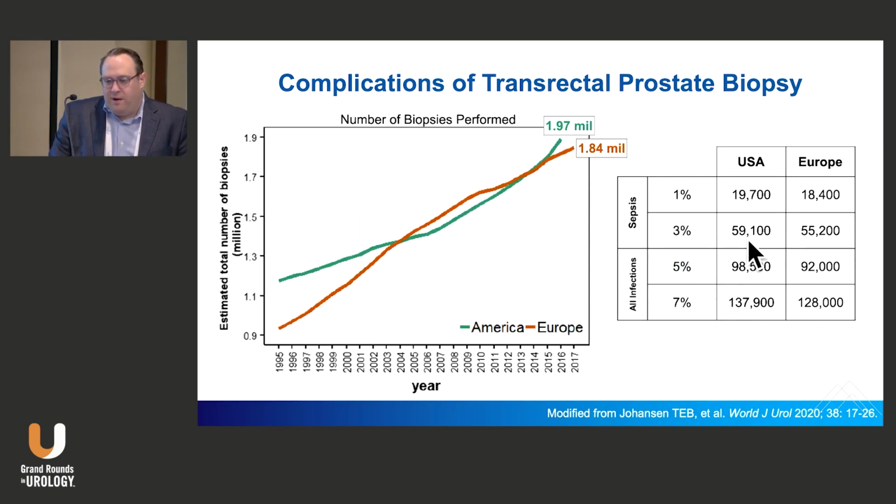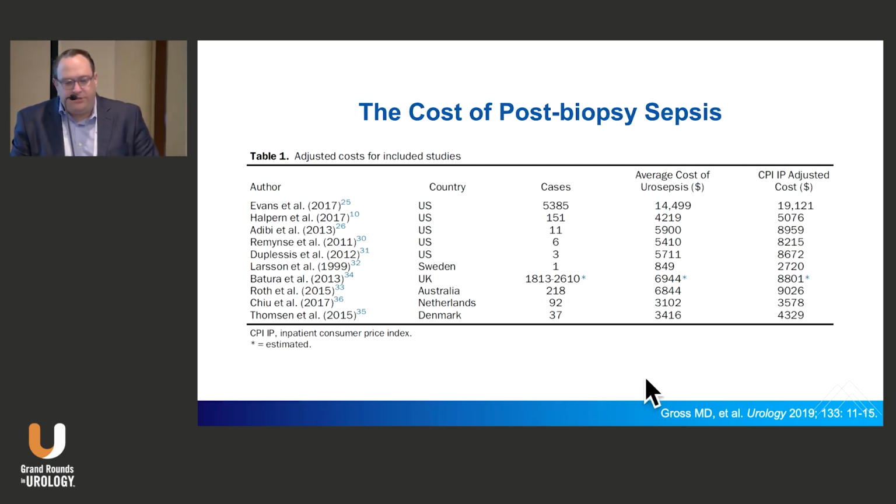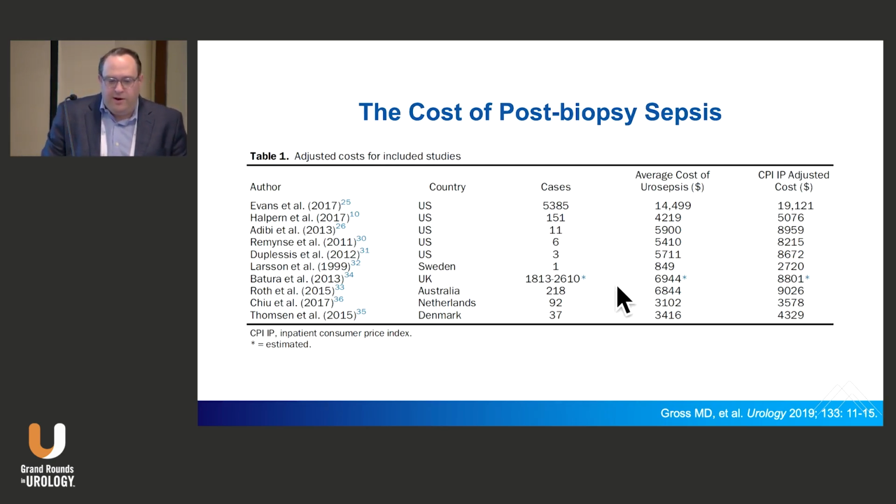And when we think about this from a number standpoint, this is a ton of patients who are going to actually have these complications. It's been estimated that in the United States, 1.97 million prostate biopsies are being performed, and in Europe, that number is 1.84 million. So when we think about just sepsis alone, and we give it a lower bound of, say, 1%, in the United States, that's 20,000 patients per year, and about 18,000 in Europe. And then, of course, if that rate goes as high as the Liss paper suggests, this is a really significant number of patients. And the cost of sepsis is very consequential to the American healthcare system.